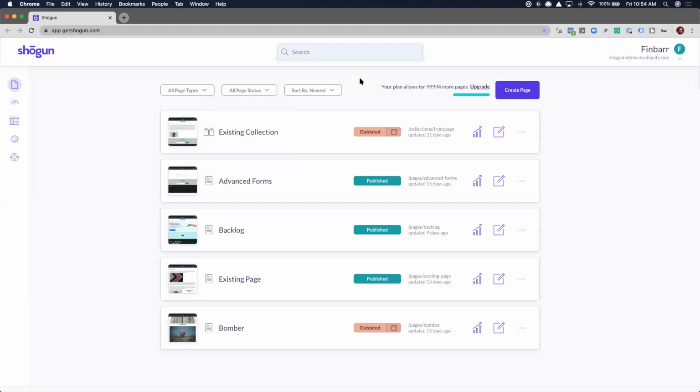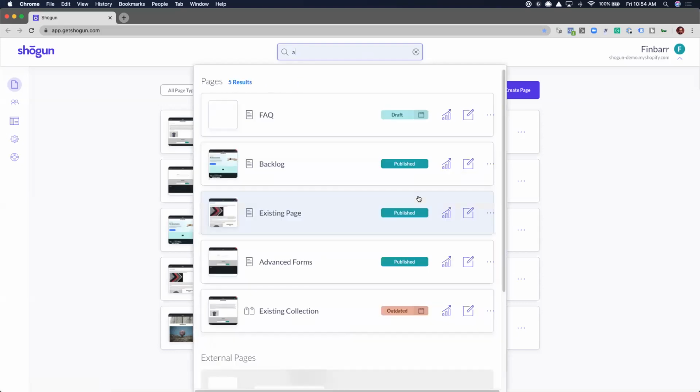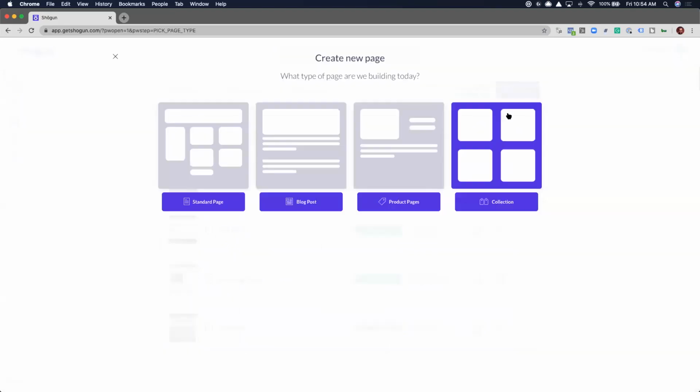And there's two ways to get a page into Shogun. So first is you can use our search here. And with our search, you can go ahead and search any page that you like and then import this into Shogun. So anything that's pre-existing can be imported into Shogun, and you can also go ahead and create a page. So today we're going to go ahead and create a new page in Shogun.